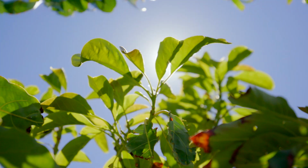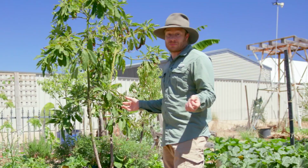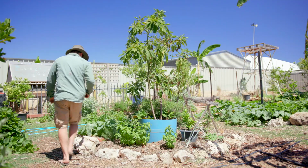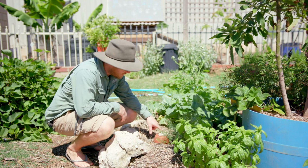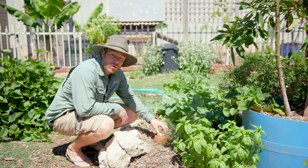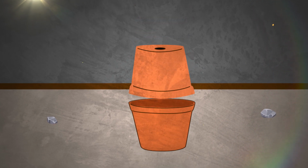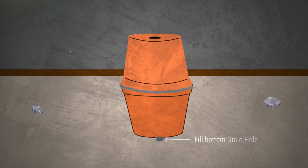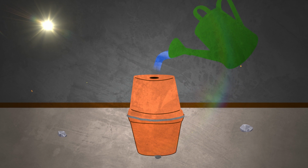So I thought about some other ways maybe I can keep the garden watered through these real crazy heat spells. And I'll show you this. This is a little trick. So this little guy here is what we call an Oya. Basically what I've got there is 2 ceramic pots, glued them together, filled up one hole at the bottom, left one at the top, and basically just fill it with water.